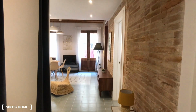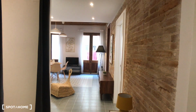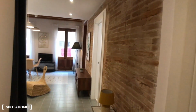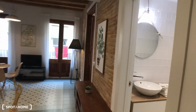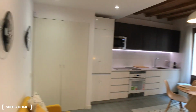Hi again, we are here in this beautiful apartment located at Passatge de la Virreina, neighborhood of Ciutat Vella, a few meters from La Boqueria. We are going to take a quick overview. This is how it looks, this fantastic apartment with three bedrooms. We have bedroom number one here, as you can see. The bathroom is here on the corner, and this is the living room with an open kitchen. We have bedroom number two there, and just behind me we have bedroom number three.